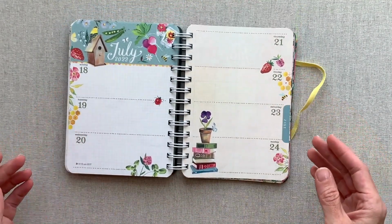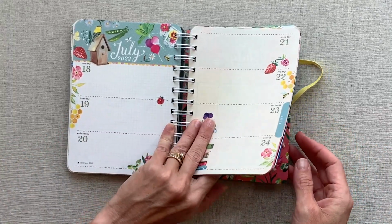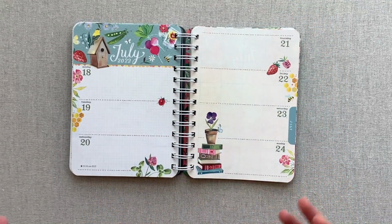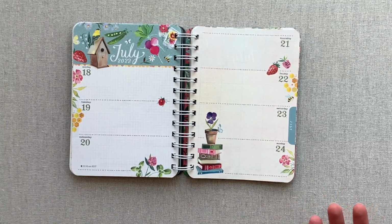And I mean, it's plenty big enough if you don't need much room to plan and you like a horizontal spread. But it would also make a good second planner, like for a health and wellness planner, or for a goals check-in every day, or a habits check-in. There's just all kinds of things you could use it for.